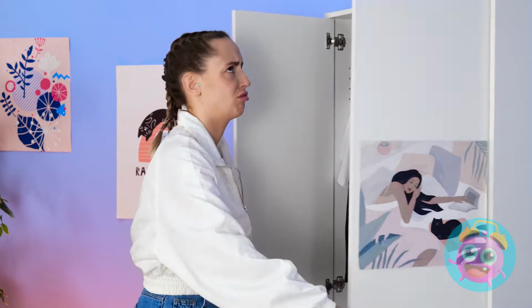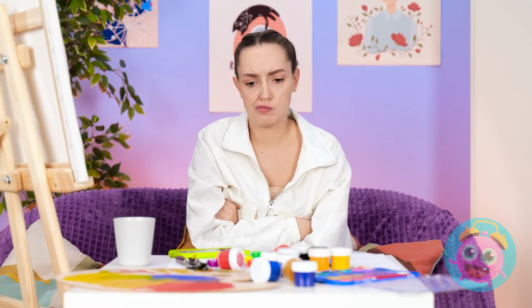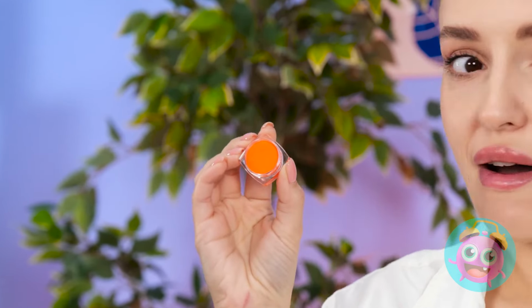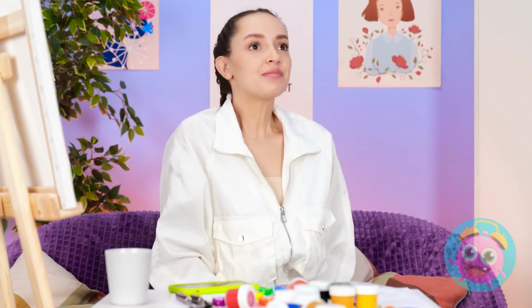Ugh, this is not good. There's absolutely no color at all. Well, what the heck am I gonna do? I need to be rainbowy. Oh, wait! My paints! They're super colorful! I bet I can totally do something with them. I'm a genius! Alright, time to get me rainbow-fied!